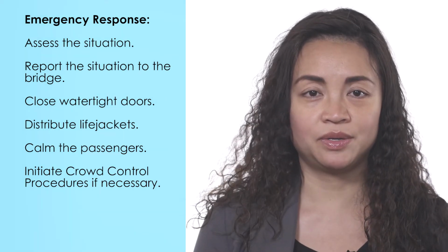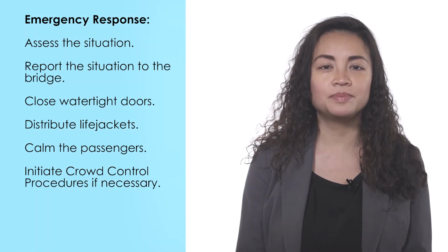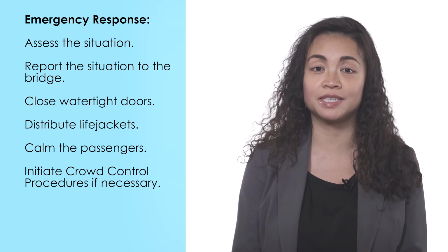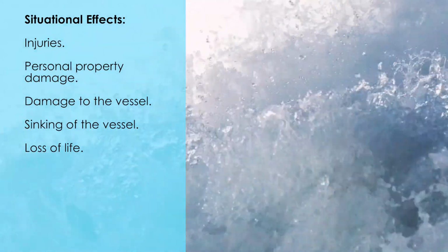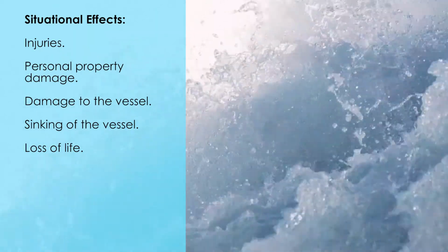As with a capsizing or extreme weather incident, the passengers may be frightened or panicked, so you must attempt to calm them or initiate crowd control procedures if necessary. The intake of water can result in injuries and cargo or personal property damage. If the flooding is severe, it can damage or even sink the vessel, resulting in potential loss of life or ship.